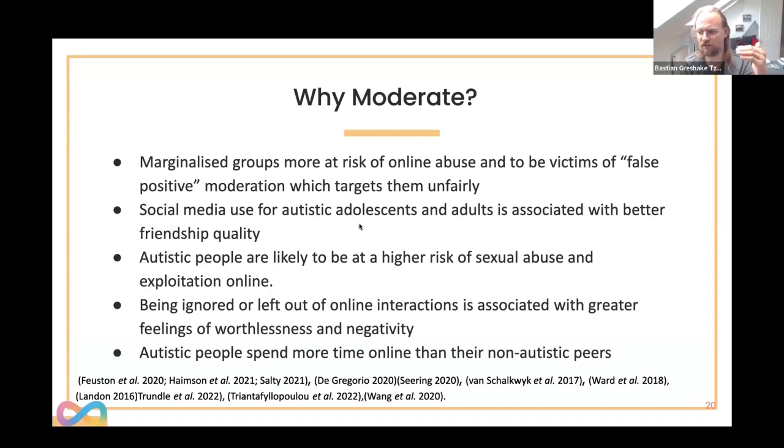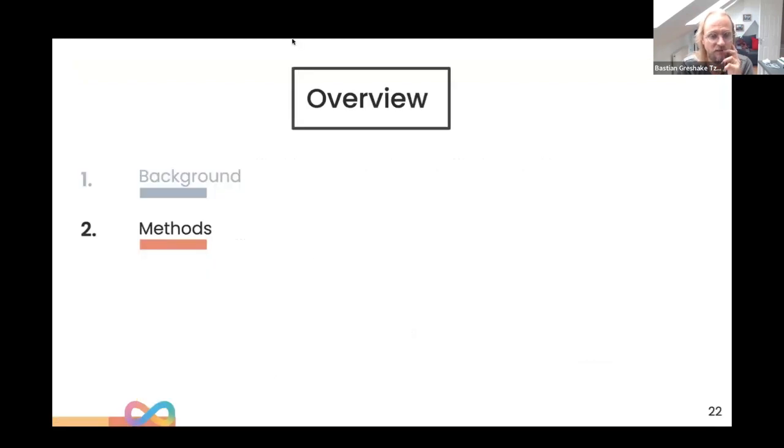So all of these things apply to anyone, but autistic people, as they spend more time online, are also at a higher risk of encountering all of these positive, but also negative aspects. And I think with this, I will pass it over to Georgia, who will tell you about how we designed these moderation guidelines with the community to really target how we work and implement it in practice to at least try to avoid some of these challenges.